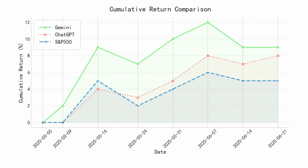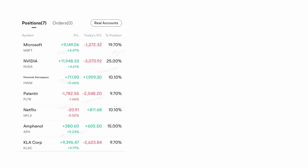Since both models select stocks from the S&P 500 constituents, this means that ChatGPT achieved an excess return of 3%, and Gemini achieved an excess return of 4% through AI-powered stock selection. Next, let's take a look at the holdings of both accounts.